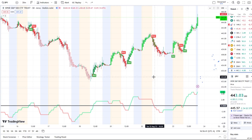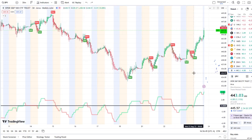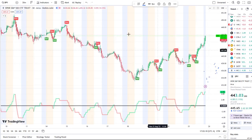Doing a full reversal here from the 434 area, nearly so far the bottom of this move. Not guaranteed to be the bottom, but the bottom of this move so far in the last several days and weeks, after being in a downtrend and now bouncing back up.